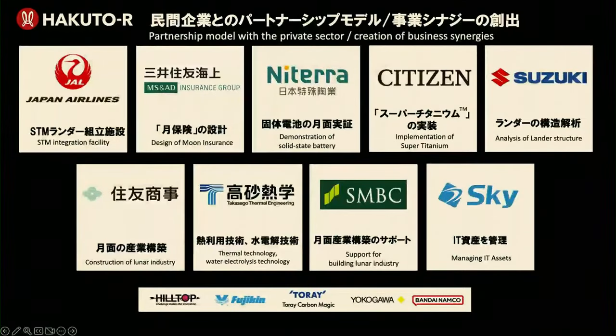Further, our partnership program involves corporations from various industries and fields in the exciting new challenge towards the moon. We cooperate with companies, as you can see on the screen here. We believe that the transport and operation of these payloads provides an exceptional value to our customers, not only in terms of space and lunar exploration, but also in the development of new technologies that could benefit human society on Earth in the future. Thank you, Kevin.